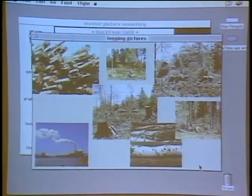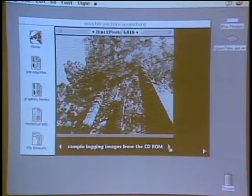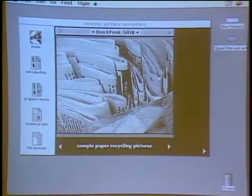That's right. Here are logging pictures with logging problems. So that's that type of environmental imagery. And then there's a set of pictures here about recycling. These would be distributed to schools or environmental groups? Yes, they're available for use, for anyone who wants them.